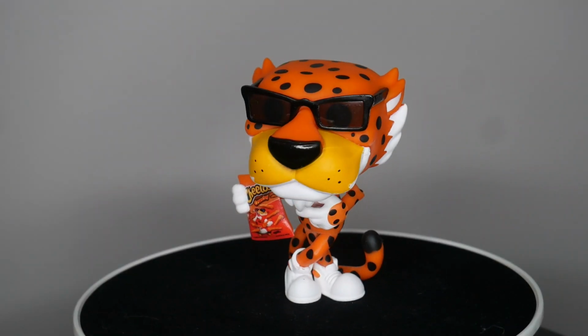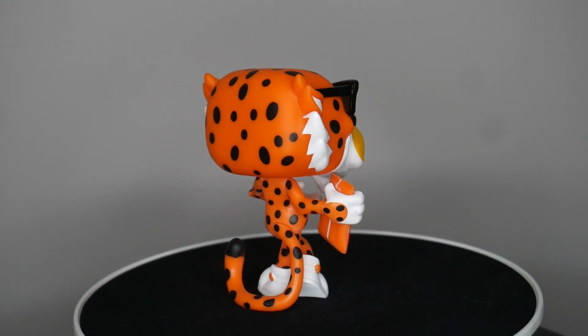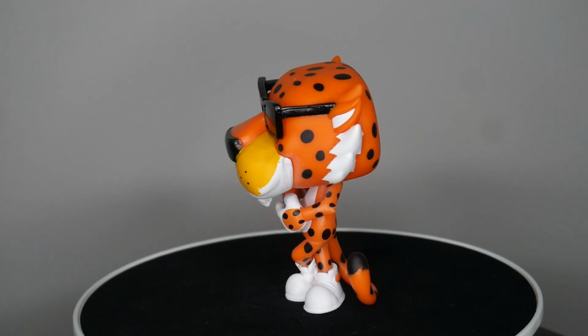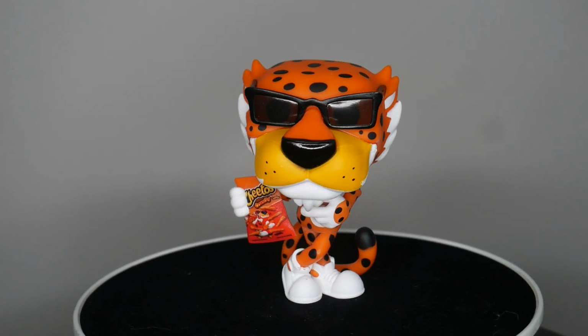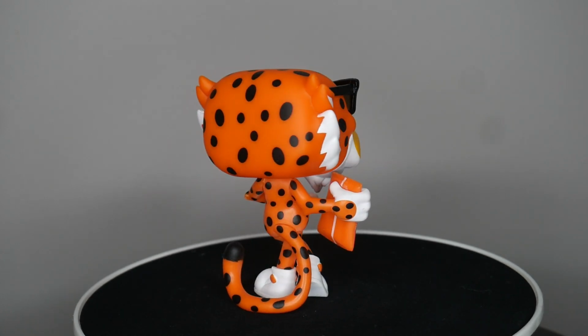So the only other one that I really wanted was the Chester the Cheetah Pop. And I love him because he has a sassy pose. I love his sneakers. And I love that he's holding the chip bag. That's my favorite part. Yeah, it's a really cool detail. I actually just bought the regular one, and then he's like, oh, I got this one too. I'm like, they're so similar. They should have flocked this one. But I guess it is cool he's holding the Cheeto bag.